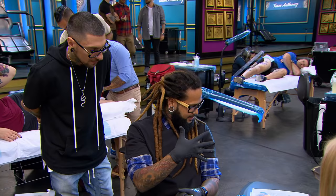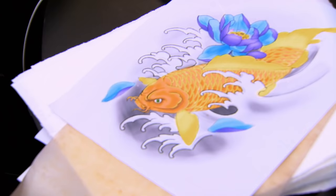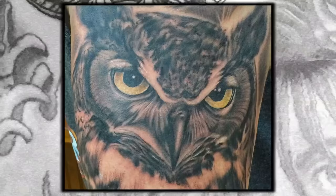Any critiques, anything you think? You might want it to not look angry, you know? I hear you. Japanese style tattooing is not easy. I picked it to show everybody that I could do it all. They call me FAME. It stands for all my enemies.